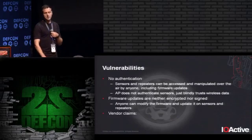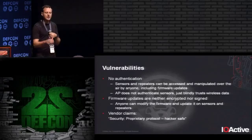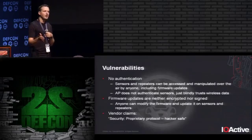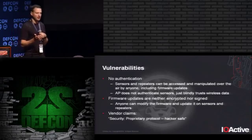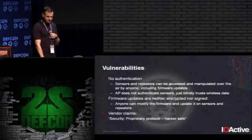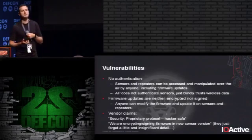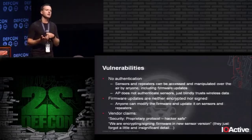So when I told all of this to the vendor, this is from a presentation from the vendor. When I was looking at different documentation, I found a presentation and it said, okay, this proprietary protocol is hacker safe. But what they said to me when I reported the issue was that they were encrypting and signing the firmware in the next version of the sensor.